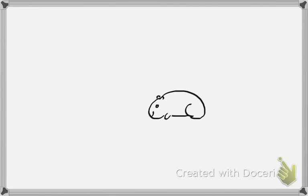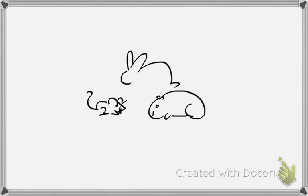So we got some guinea pigs, and then we've got mice. So a little smaller, little tail there, some whiskers, so you know it's a mouse, little eyeball. So we've got mice, and then we've got, kind of looming over them all, these rabbits. All right, so these are your three options for your pets that we're going to talk about here.